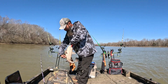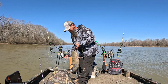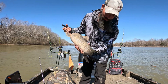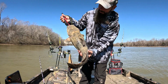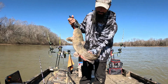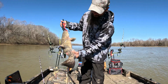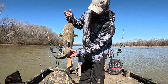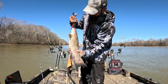Hang on, buddy. I'm trying to get you untangled here. See, he is perfect for the camera, but just look at the colors on him. Straighten up, buddy. Straighten up. That is the coolest looking little flathead. Look at that dude. I've seen a lot of different colored ones, but that is awesome. I don't think I've seen one like that.